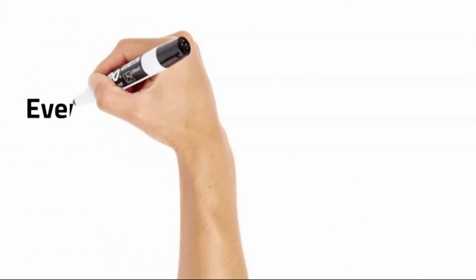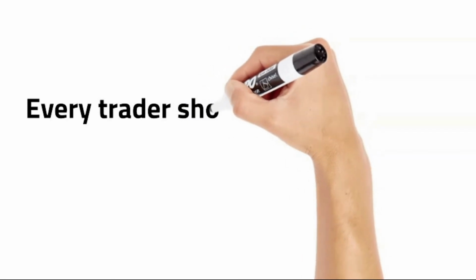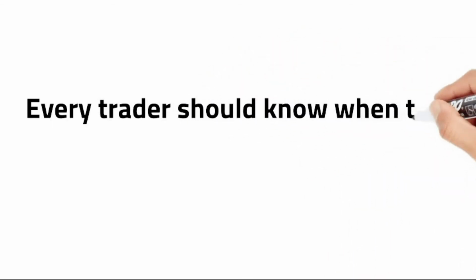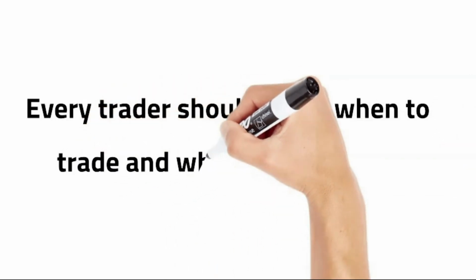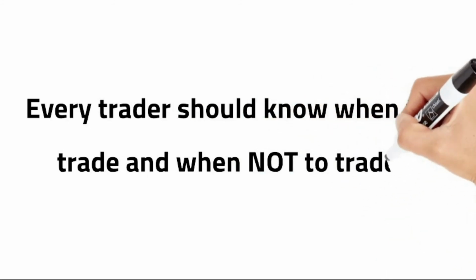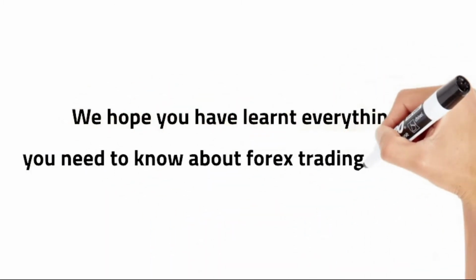While the Forex market is open 24 hours daily, it doesn't mean that you should be trading 24 hours. Every trader should learn when to trade and when to take a break. Every trader should know when to trade and when not to trade. Knowing the optimal times you should trade and the times when you should sit out and just relax instead or go to the gym.